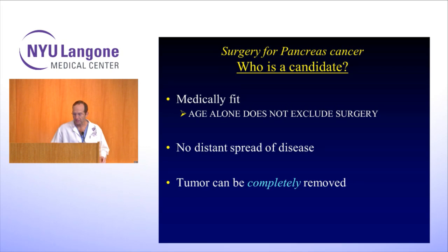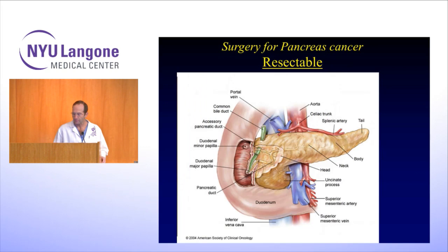We don't want patients to have any distant spread of disease. If the disease has already spread outside the pancreas to distant organs, then surgery is not going to be able to help that situation. And we'd like to completely remove the tumor. We don't want to leave any behind. That gives us the best results.